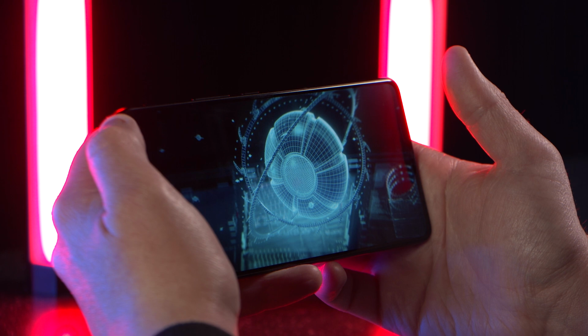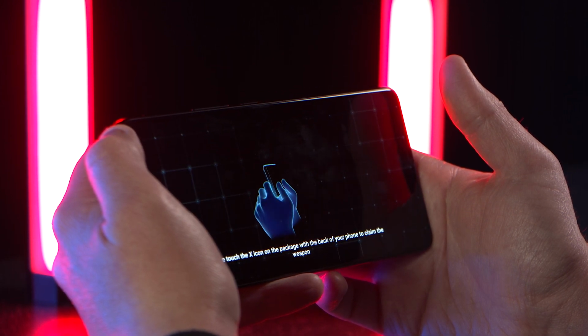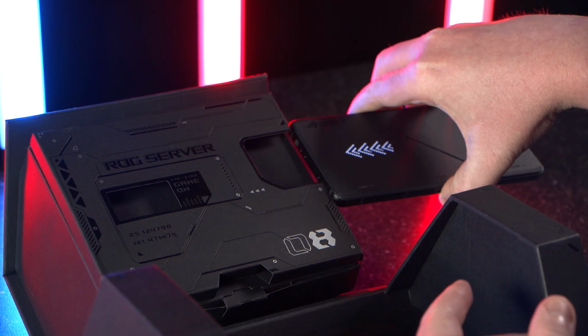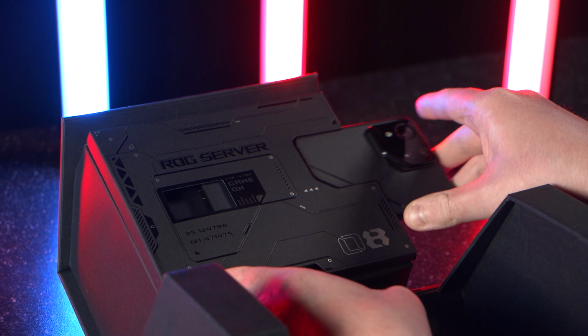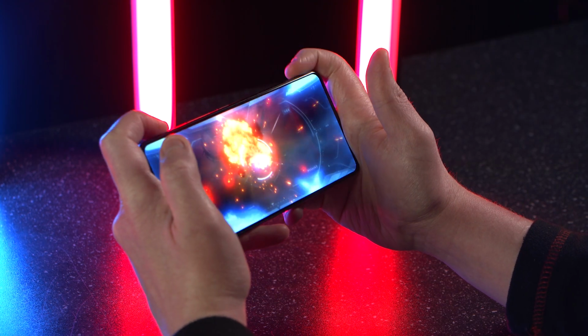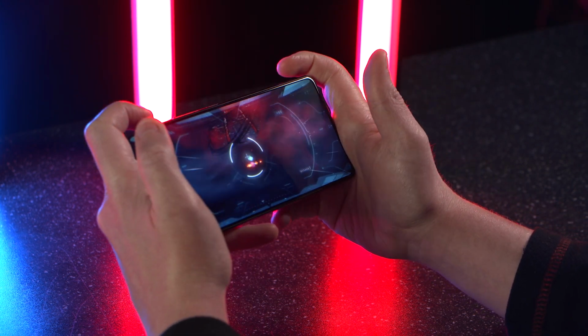And as we love with the ROG 7 phones, the already very stylish and premium feel box that it comes in actually doubles up as part of the mini game, where it walks you through the cool features of the phone and gets you using the air triggers and the Anime Vision panel here on the back and shows you what the phone is truly capable of. I absolutely love that about the ROG phones. It's a really unique and clever feature.